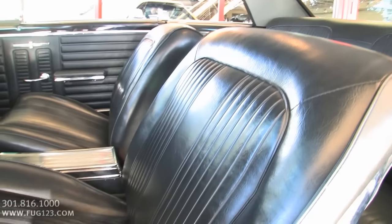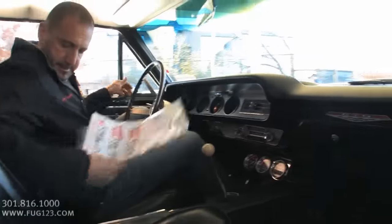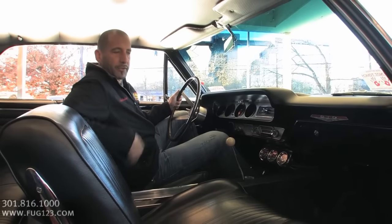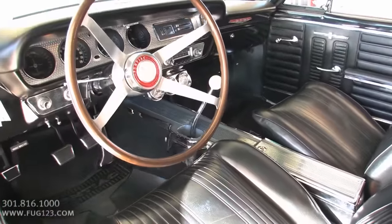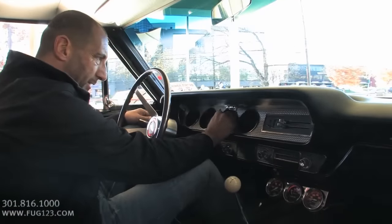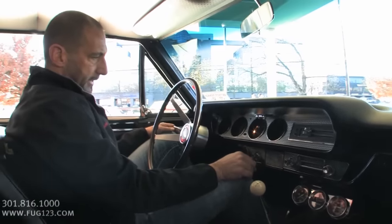All right, let's take a peek inside. So, little things like the console light here. Check this out. This works. How nice is that? The dome light, footwell lighting, original AM radio in the car, full gauges, including the factory tach with the red. You can set it to decide where you want the red line to be. That's all been restored, okay?